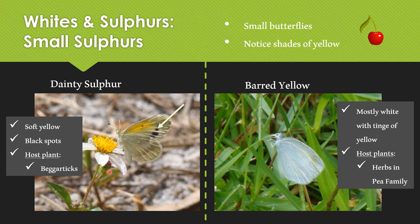The host plant for the dainty sulfur is a single host plant that many gardeners are familiar with, the beggar ticks, also known as Spanish needles. It is a native wildflower that tends to spread quite aggressively and has seeds that get stuck to our socks and our clothing. So sometimes people aren't the biggest fans of the beggar ticks, although it is the host plant for the dainty sulfur butterfly.